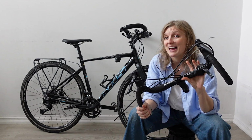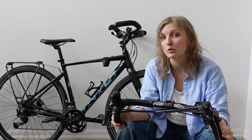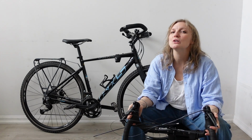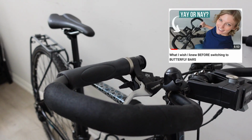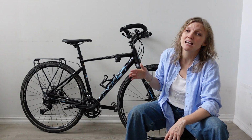First up, it came as a drop bar bike, but I've dealt with wrist pains and eventually had to have wrist surgery, and drop bars just weren't an option for me anymore. So that is why I switched the bike over to butterfly bars. But I held on to all of this because I knew that I was going to have to resell this bike, and it was probably going to make more sense to convert it back to a traditional drop bar bike. I made a whole video about butterfly bars that I will link to below, but suffice it to say that I love them. They have made such a difference for me.